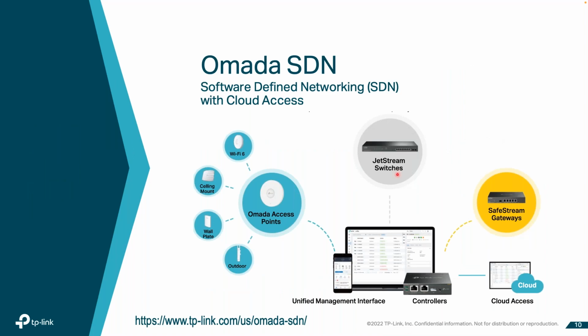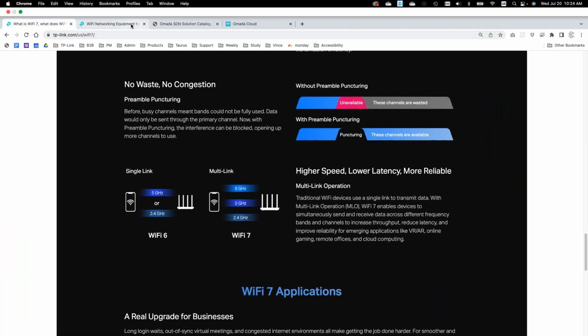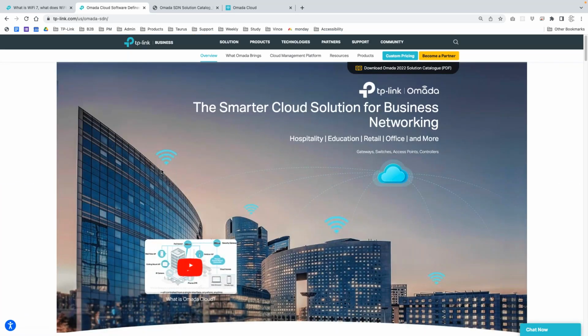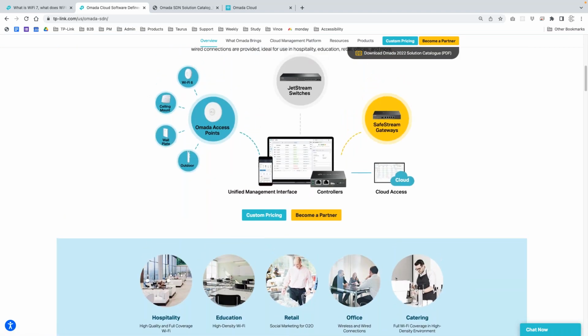Next one is the Omada SDN. We have talked about the Omada SDN many times. If you are not familiar with it, you can visit our website, tplink.com, and go to business and Omada, and you can go to the page. We do have a video showing you the introduction of the Omada, and we do have the presentation here.